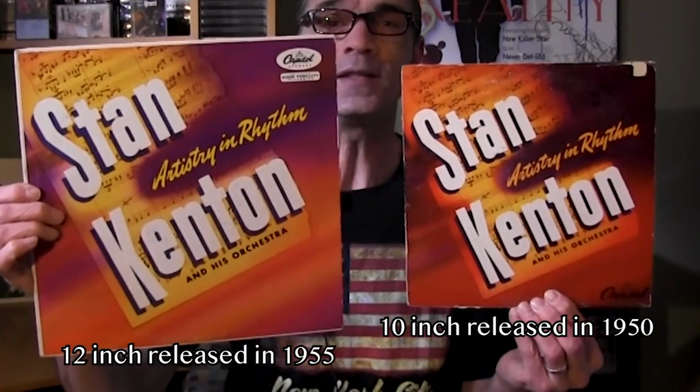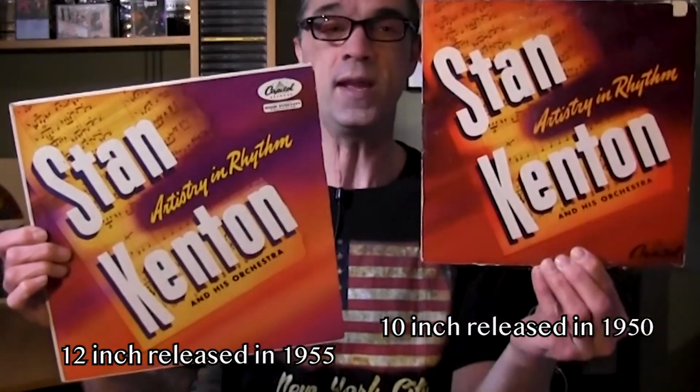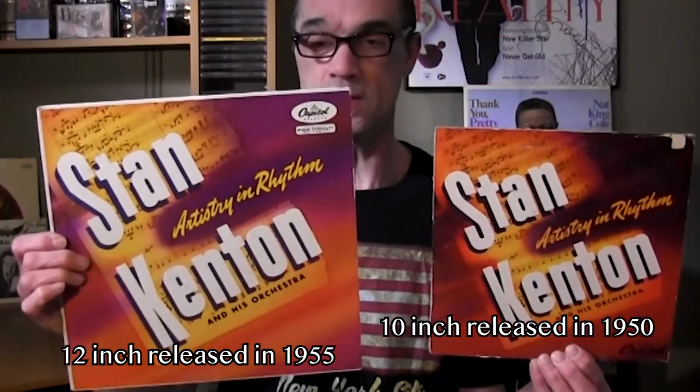Then this is the only example I have, happens to be on Capitol Records, of a 10-inch release and its 12-inch counterpart. Stan Kenton's Artistry in Rhythm on 10 and 12-inch record. So the cover is exactly the same, a little bigger here, and the colors maybe a little more lush and darker on the 10-inch. And then this definitely shows you the value of the larger format. The 10-inch record has 8 songs, while the 12-inch contains 12 Stan Kenton tunes.